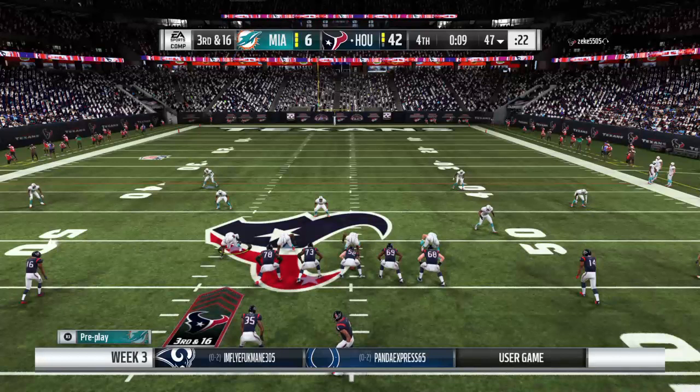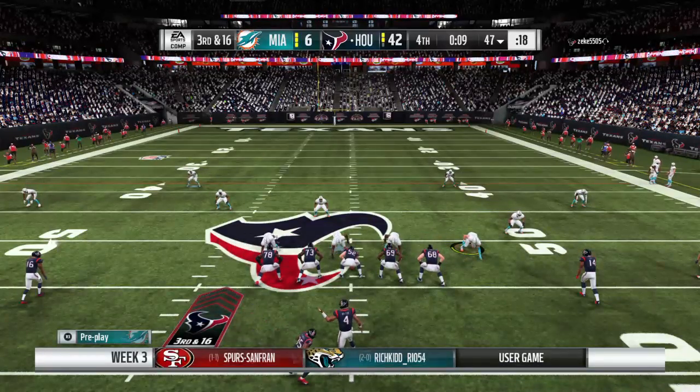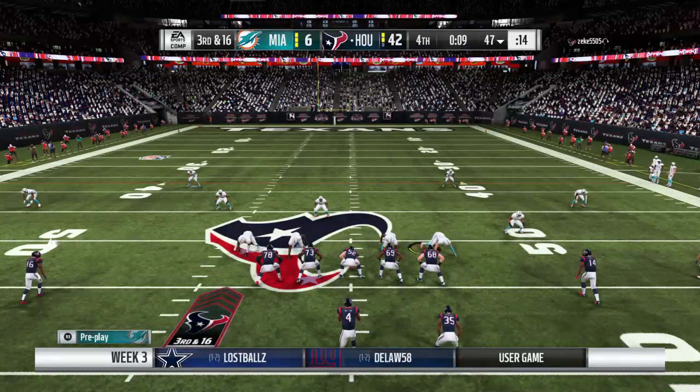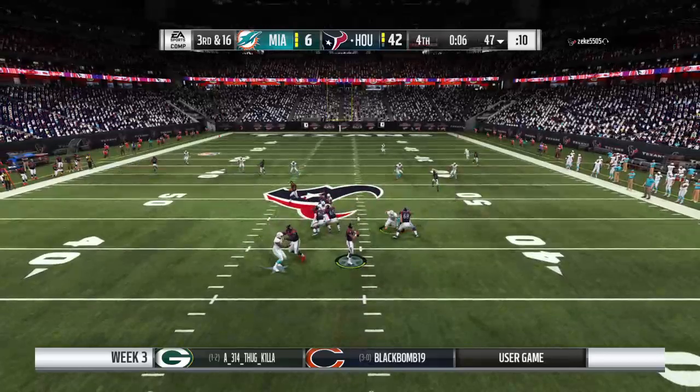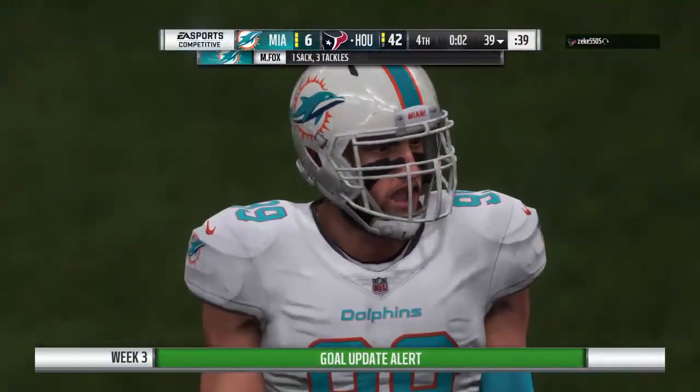Black 22! Black 22! Take it. Check 52 the mic. Check 52. Come back. 3rd and long. It's Watson. Under pressure now, Watson, and down he goes.